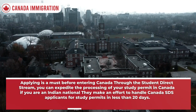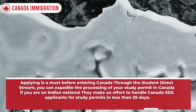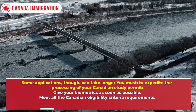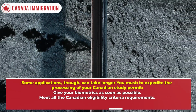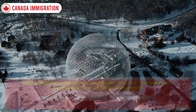You can expedite the processing of your study permit in Canada if you are an Indian national. They make an effort to handle Canada SDS applicants for study permits in less than 20 days. Some applications, though, can take longer. To expedite the processing of your Canadian study permit, you must give your biometrics as soon as possible and meet all the Canadian eligibility criteria requirements.